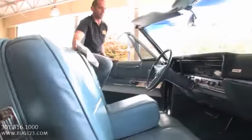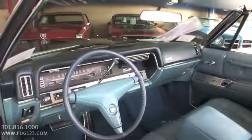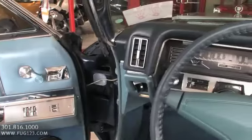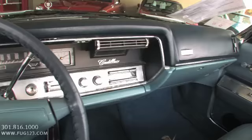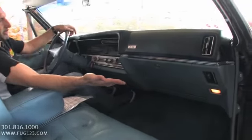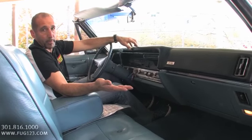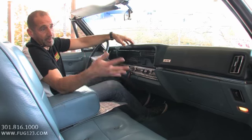Okay, all right, so we're back up front. This is kind of cool because this dash is very classic and very cool. Some of the stuff that you're seeing, you may not recognize as being a big effort. What I mean by that is, for instance, the footwell lighting that's there. You say, well, what's the big deal with that? Well, a lot of times a year or two later, that stuff didn't work when the car was new. And now, 30, 40, and 50 years later, it's working.